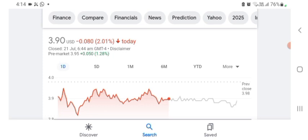The stock was trading at $3.90 with 2.01% negative in a day. We can really see the stock was volatile for a day. The volume of the stock was recently not at an all-time high, so the fundamentals of the stock are not better for today.